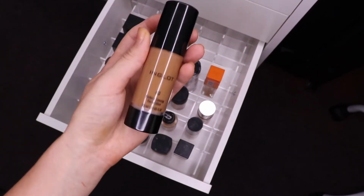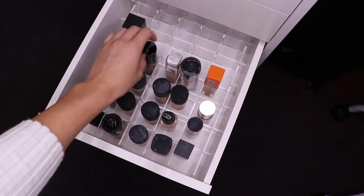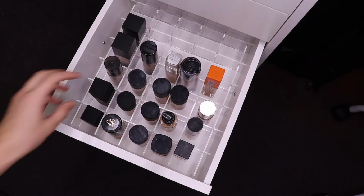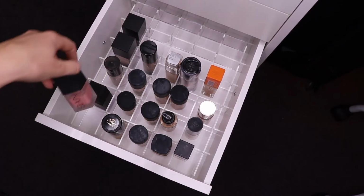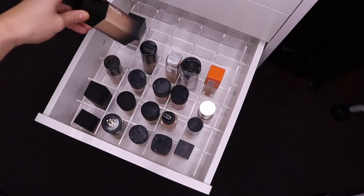Obviously that is really dark for me, but I've been mixing it with my NARS Punjab Radiant Longwear foundation and I've really been liking the shade that that's been for me and just the consistency of it. I also keep my NARS liquid bronzer in here and my blush as well. I also have some Huda Beauty, where's the front of that?